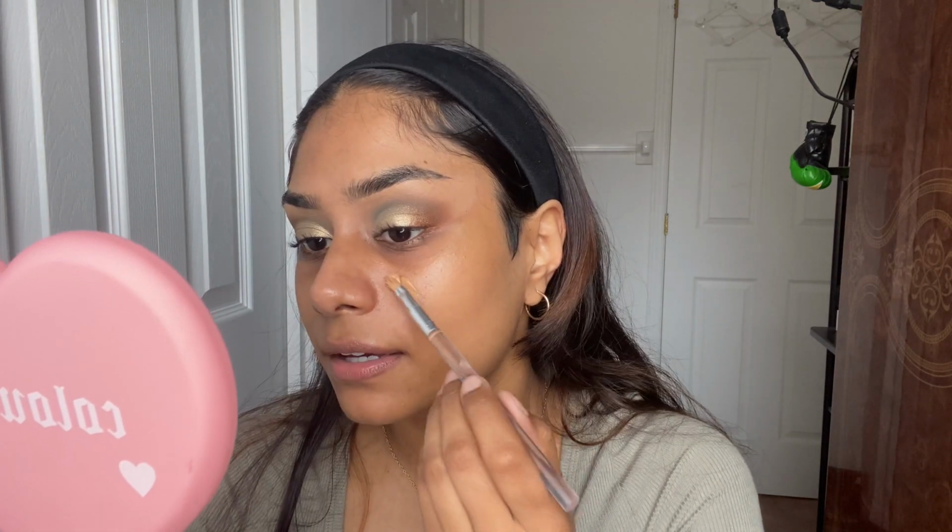The Estee Lauder is very much like a full coverage matte finish, whereas the Fenty Beauty Skin Tint is kind of more of a natural finish, and it's very lightweight compared to Estee Lauder. So I think these two should play well together.